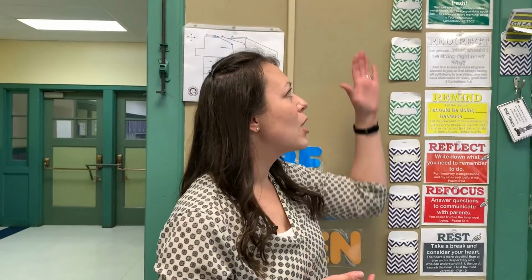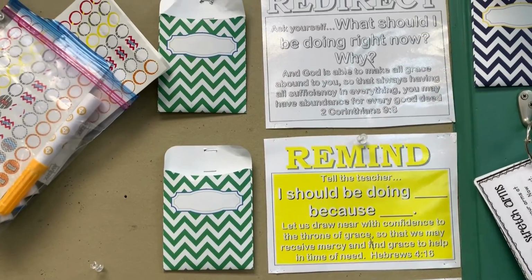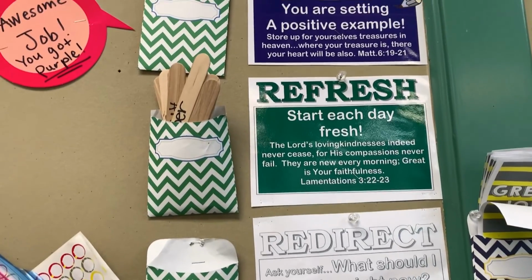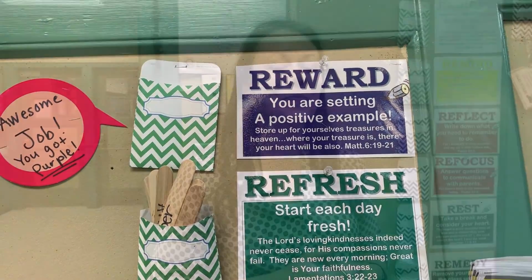Also, we utilize what we call the color chart. So everyone begins their day on green. Everyone starts fresh and refreshed in the day. And throughout the day, if, oh, Ava, you're not listening to the teacher, I asked you to go get your lunchbox. Oh, bummer, you weren't listening. That's okay. I can help redirect you to what you're supposed to do and also remind you, and you can move your name down.